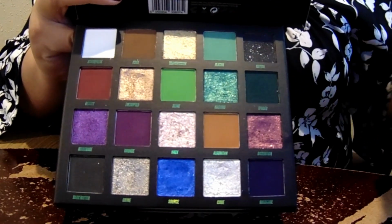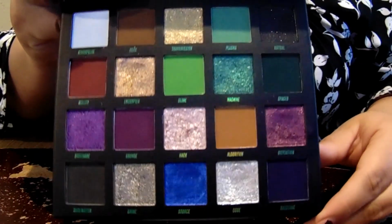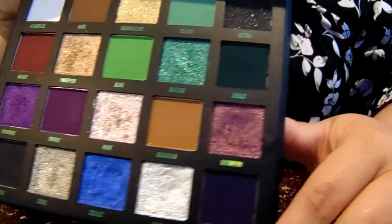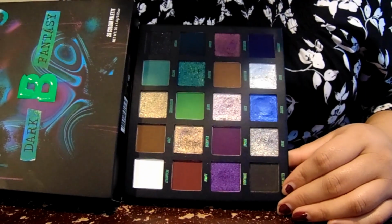I just learned that if you've seen my short, I accidentally broke my yellow in the Bright 2.0 palette that I had, because I was trying to take it out so I could just keep that shade, but don't depan your Beauty Bay. I want to start off with the shimmers that surprised me the most.